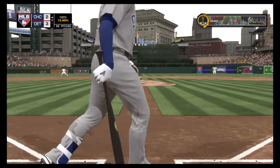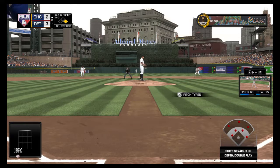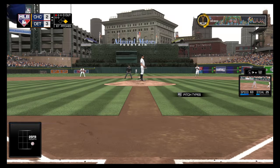Tough pitch to lay off, but he did, and it's ball 4, so the leadoff hitter is aboard to start the 6th. Up next for the Cubs. First delivery to him on the way. Manny Machado is in now as he watches a pitch for ball 1.